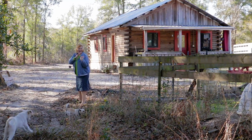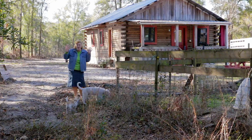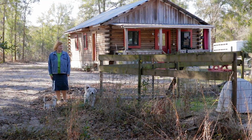Okay, so as you can see, I got all that cleared all the way down. It looks so good. I'm so happy about that. For bartering, bartering's the best. I highly recommend that you hone your bartering skills if you're a homesteader.